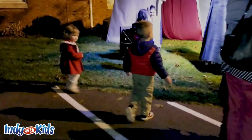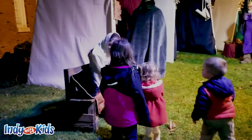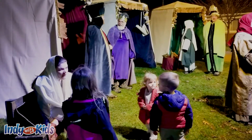And at some of the live nativities, they have a reception afterwards where you go into like their fellowship hall and have cookies and hot cocoa and talk to people. There's places for the kids to play sometimes.